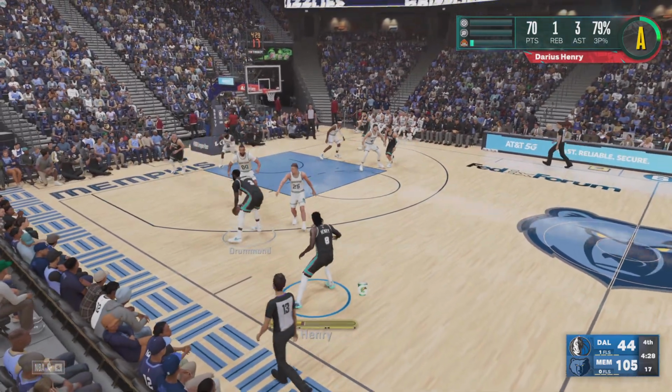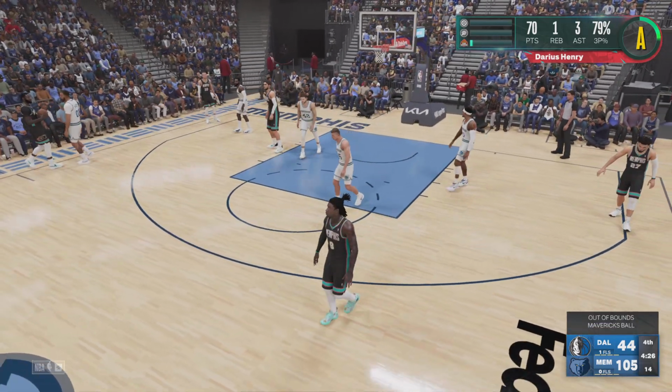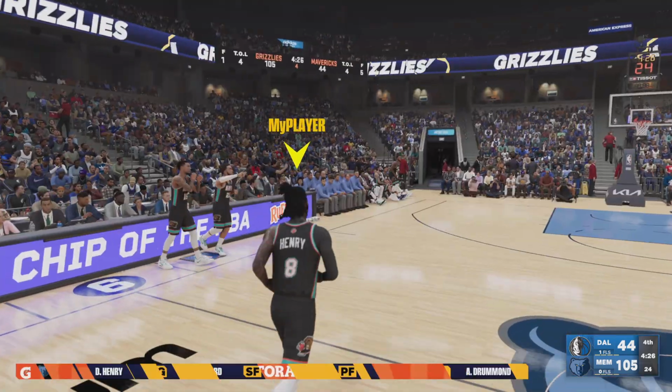A little over 2.5 minutes have passed here in the fourth quarter. And another turnover here by Memphis. And some changes.